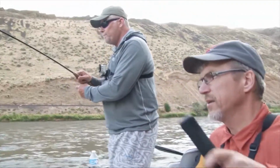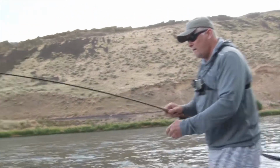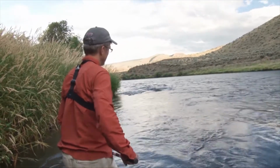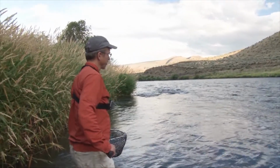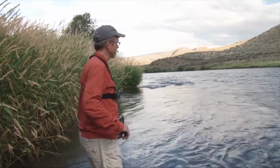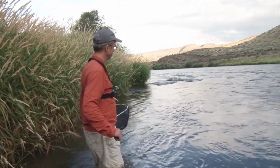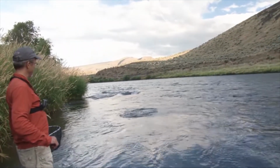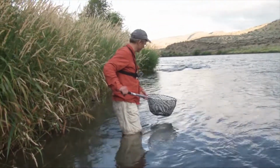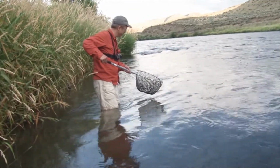All right, I'll try and get a net on this thing. Larry, just a few minutes, well, maybe 20 minutes ago, lost another big fish just like this. We're hoping we can get this one in. Boy, that's a nice trout. That's a big fish, I can see him. I don't know if his head comes up, I can try and take a stab at him, but. Coming up? No, not yet.